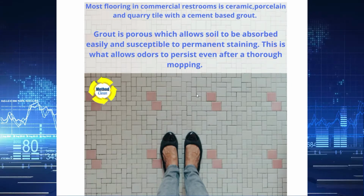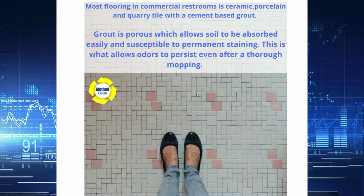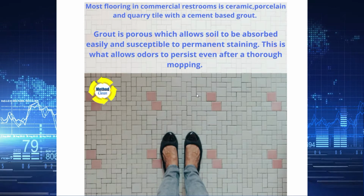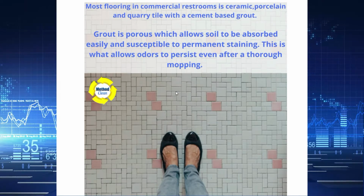So our solution is to steam clean the tile and grout, and then we can seal the grout, and that will prevent soils from being absorbed in the future, and that will help out with odor problems a lot.